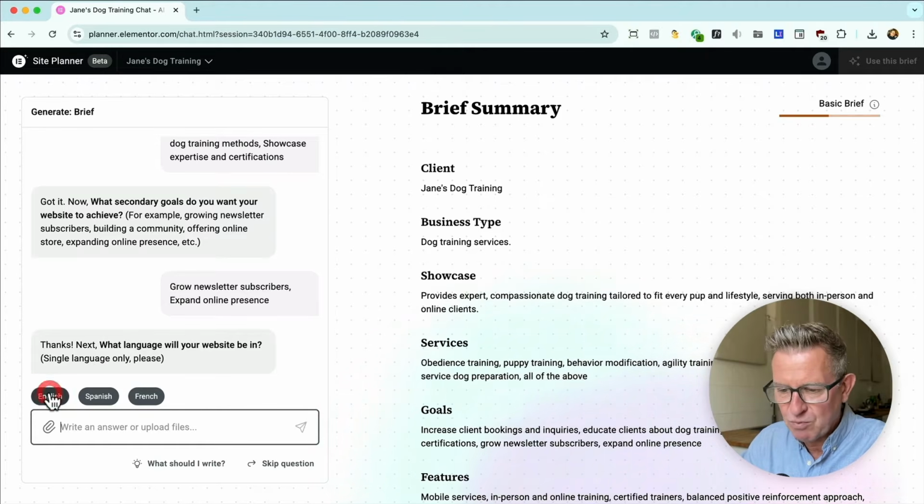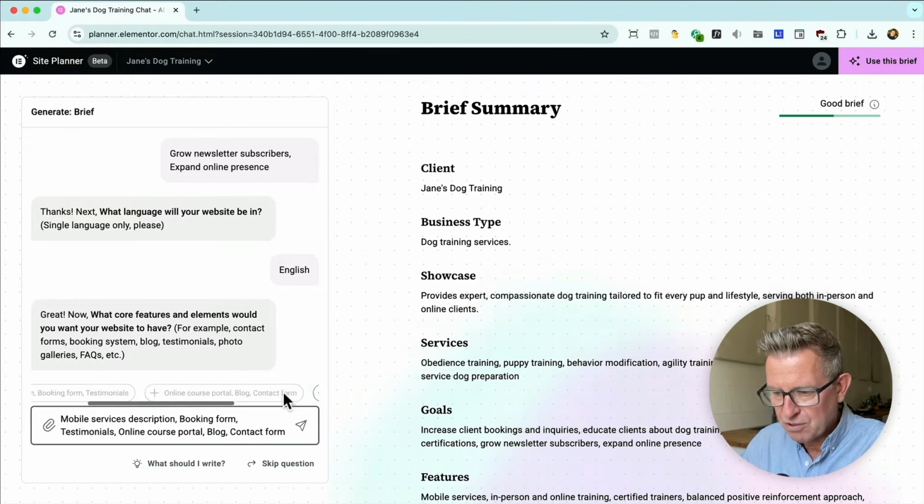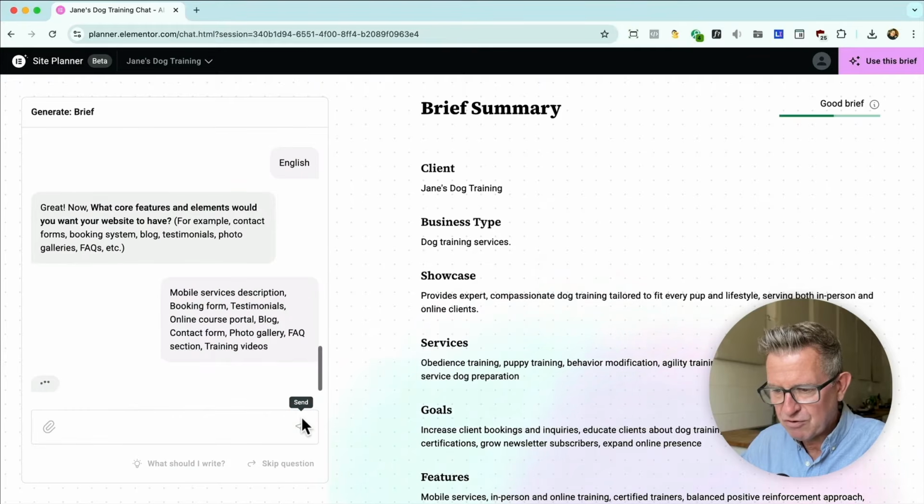So what language are we in? Well, we're in English. Okay, what core features and elements would you want your website to have? Blog to photo galleries, etc. Yeah, all of that. Online courses, why not? FAQs, training videos, yeah, let's stuff it full of great content.